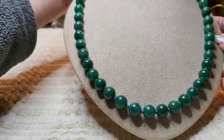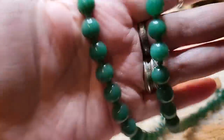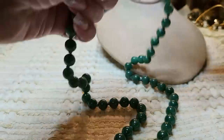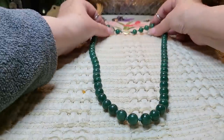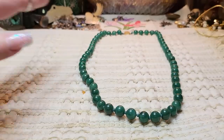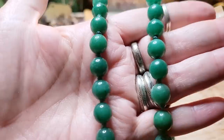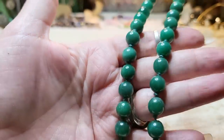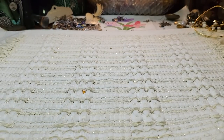Okay. Oh, they're beautiful. Just beautiful. Very nice length, too. Look at the length on them. They're perfect. Not too short, not too long. Yeah. So pretty. Wow. I love that color. The green is beautiful.